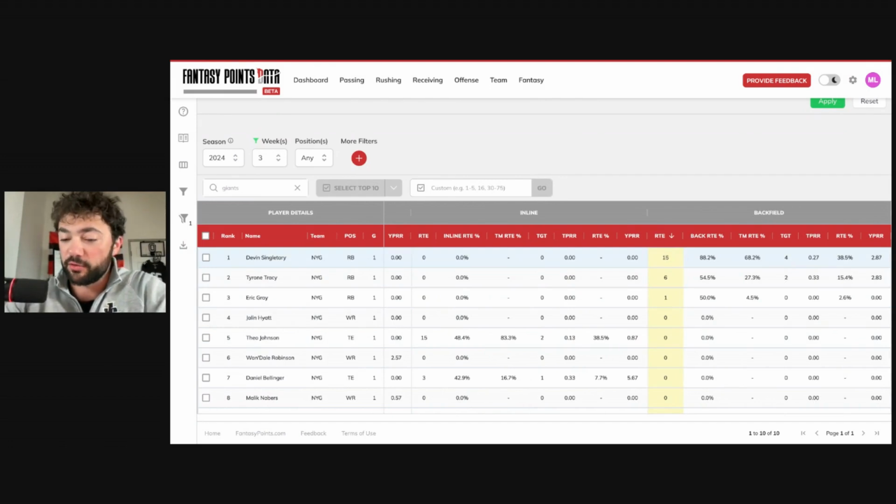A lot of yards per route run. We love to see that. Look at that, guys. Almost 3 yards per route run for Devin Singletary. That's really, really good. Singletary, 68.2% route participation, 2.87 yards per route run. It's real good stuff, guys. So that's good for Singletary.